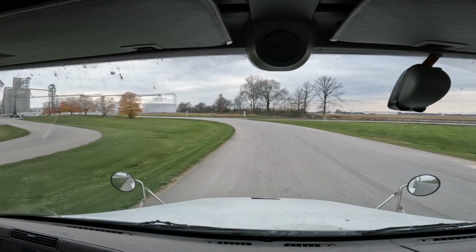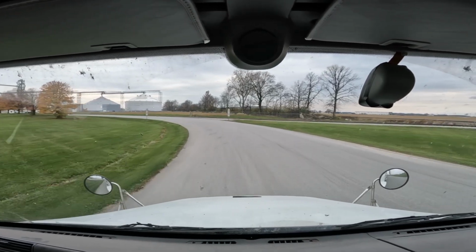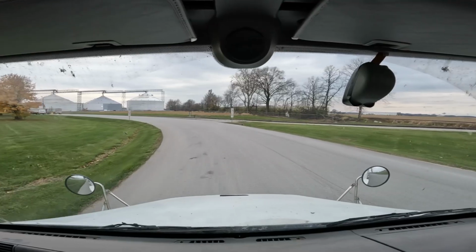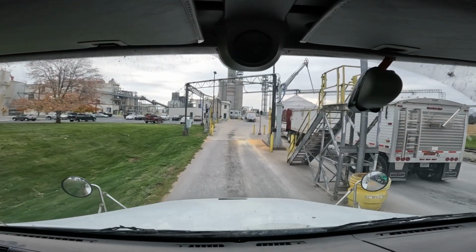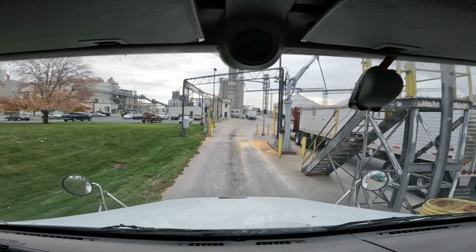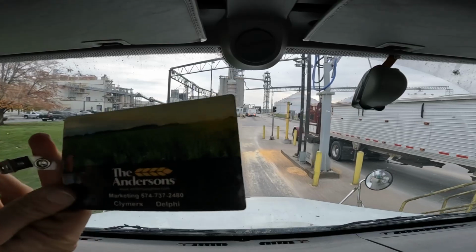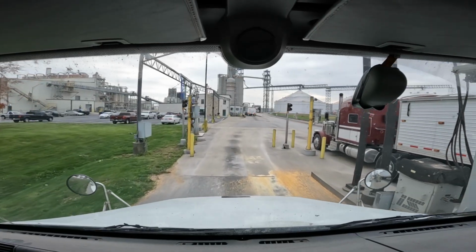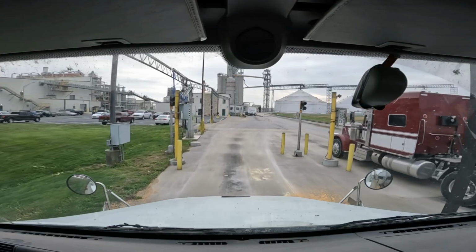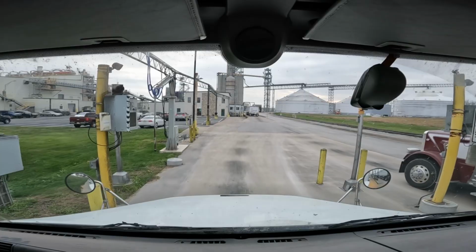We'll get pulled up here and pull it underneath the probe where they can do the moisture check. Now we'll get pulled up here. They got these little reader cards you hang up, and then the CompuWay picks that up and it just scans it. That way it knows who you are and you're off and running.